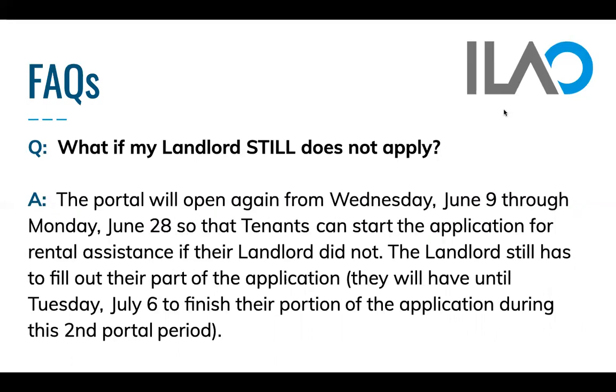So what if you talk to your landlord and your landlord still does not apply? If you're a tenant and you have talked to your landlord about the program, but they don't apply before the portal closes, there will be a short period of time when tenants will be able to start the application process. However, your landlord will still have to fill out their portion of the application. Landlords will have until Tuesday, July 6th to finish their portion of the application during the second portal period.